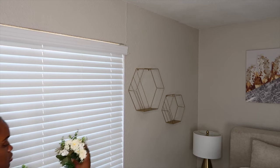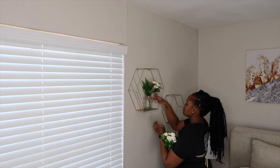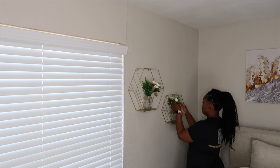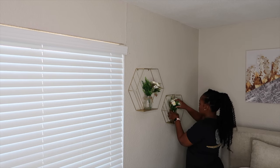And then I was like, you know what, I'm not gonna bother with trying to light it up and things like that. So I just used the mason jars and the artificial flowers, and I just put them right on the shelf. And y'all, it set it off. I just felt like it set it off. Like that pop of green, it really, really just made a difference for the space. And I absolutely, absolutely, absolutely love it. It turned out so nice.